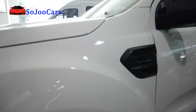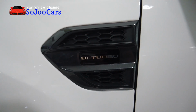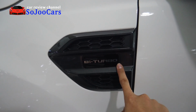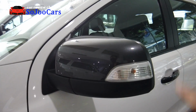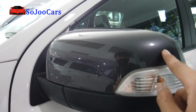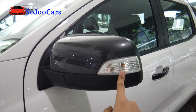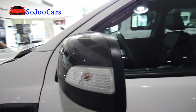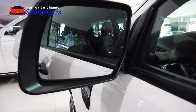There is plastic everywhere, so you're going to protect the body. And of course, to make your car more special, it says biturbo. And these are just accessories. Here's our side mirror. It's finished in metal paint and hard plastic, and we have our side repeater made of halogen bulb. And here we have our standard mirror.